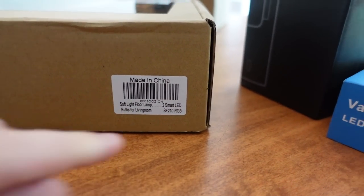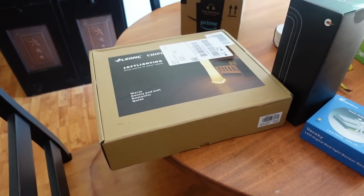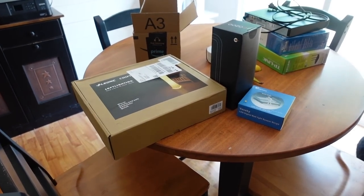Too smart LED. Okay, SF10 RGB. Good. Because they do have a version that does not change colors, but why would you want that?